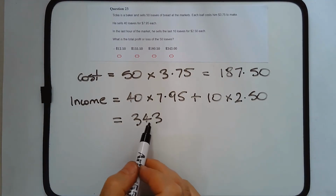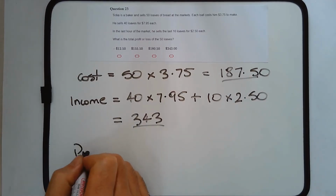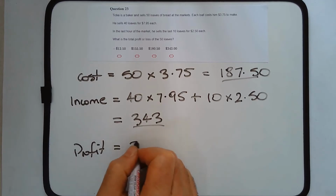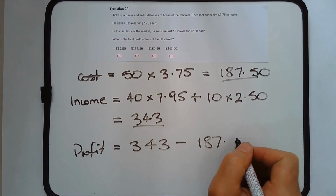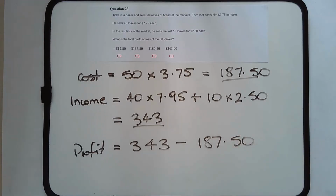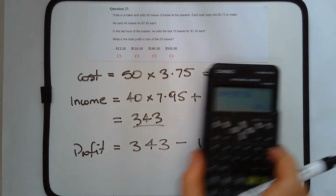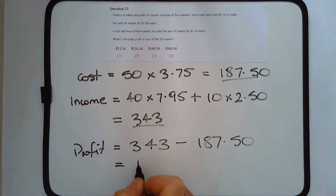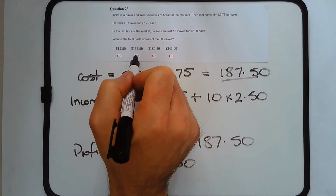So clearly the income is greater than the cost, so we're comparing these two values. So the profit is equal to 343 minus $187.50, and that equals $155.50. So the answer is the second option.